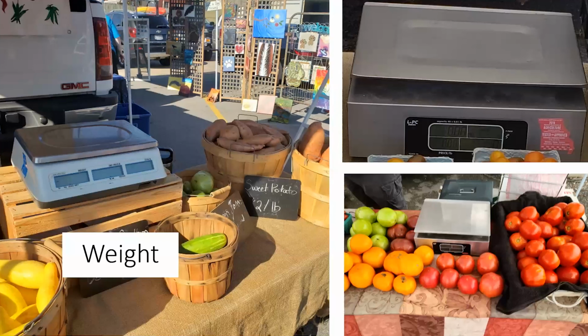Weight is probably one of the more challenging options because it takes a little more effort. So you have to have a scale, and that scale has to be certified by Missouri Department of Agriculture's Weights and Measures Division every year. So in the picture here, you can see some stickers that show that it has been tested and approved.